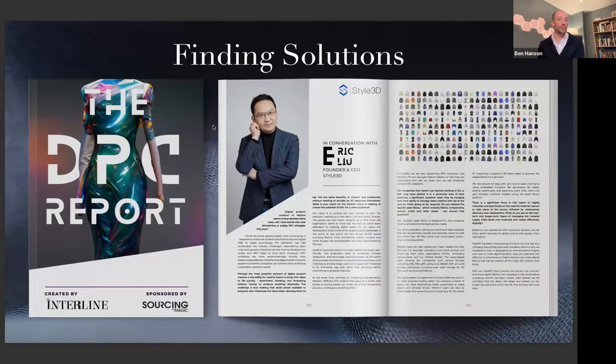As I mentioned, Style3D have invited me here. They're present in our digital product creation report, and they have a lot of different solutions that all contribute towards the idea of a whole digital asset chain, a whole digital value chain, incorporating 3D assets and putting them at the core of the way that you work.